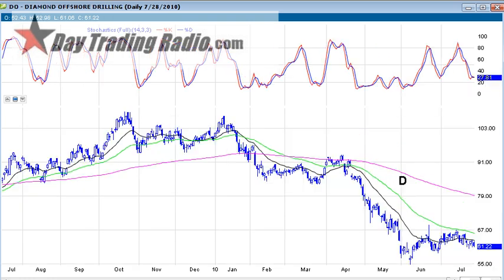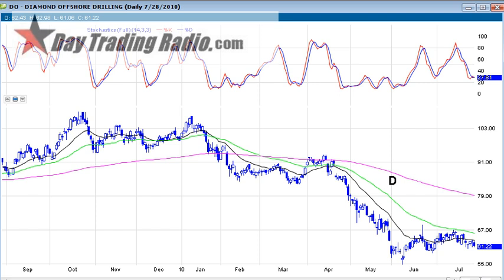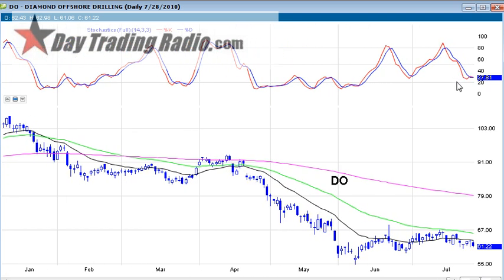Diamond Offshore, another stock that I recently liked, the little pullback here. Again, stochastics are almost set up. They're flattening out here. It's not the best sign, but this is just a low grinding stock. It hasn't really popped yet, but I do like it back there.